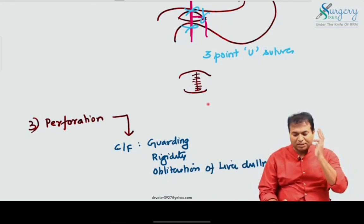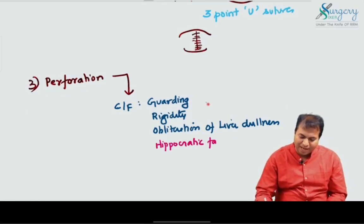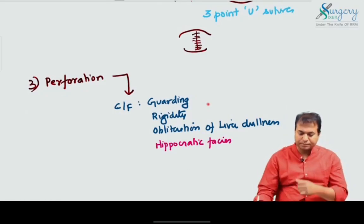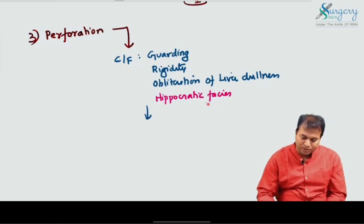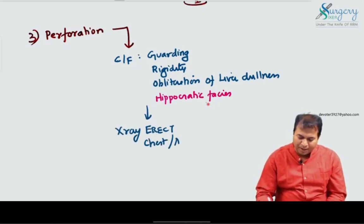So these are all classical features: guarding, rigidity, obliteration of liver dullness, and there will be Hippocratic facies for the patient. The patient will be having a dying face. All these findings are seen clinically, and you will diagnose this by taking an X-ray erect view. X-ray chest and abdomen, erect view.